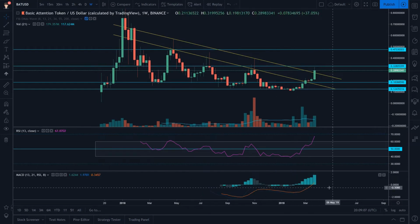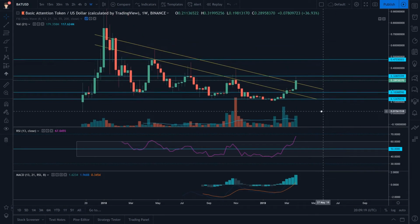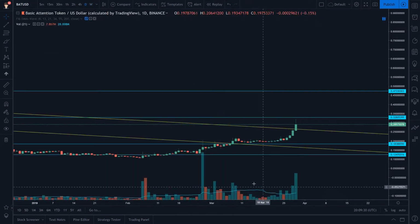And also the MACD, you can see the signal line is breaking above zero. The histogram shows steady upward movement. Lots of good volume here. Very bullish right now on BAT. Switch to the daily chart now.